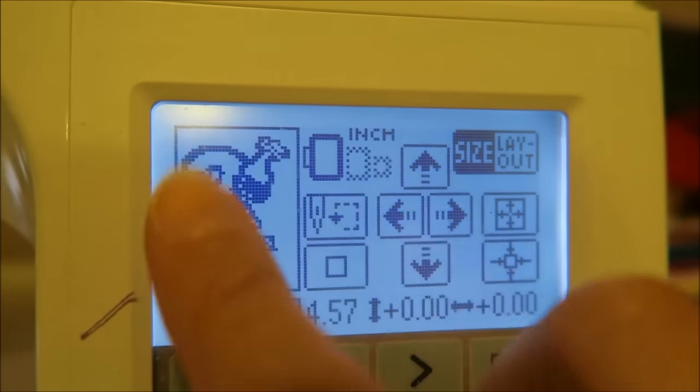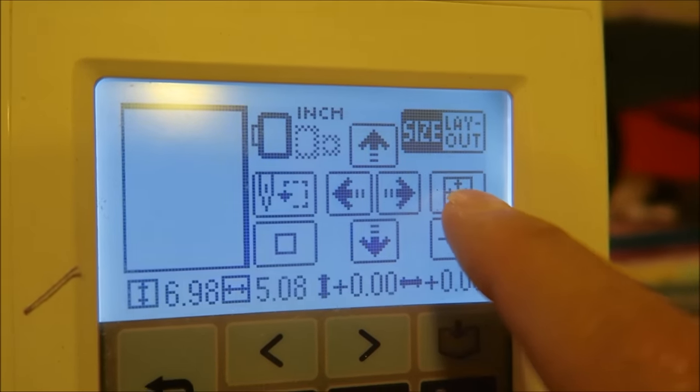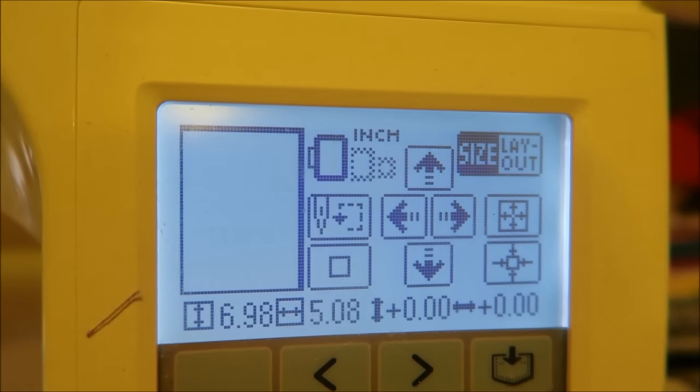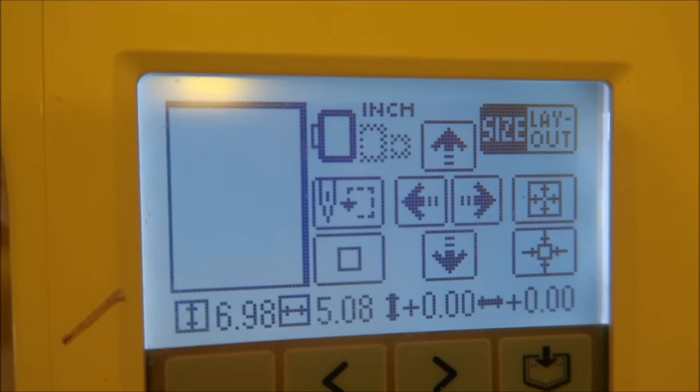Now I want to make sure I fill up all that space, so I'm going to make it as big as possible until it beeps at me. So yeah, I just wanted to show that little tidbit because I know some people had a question.